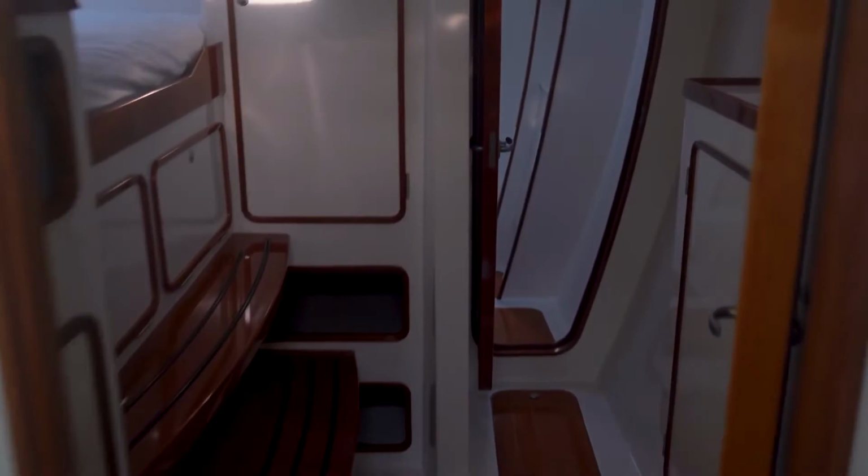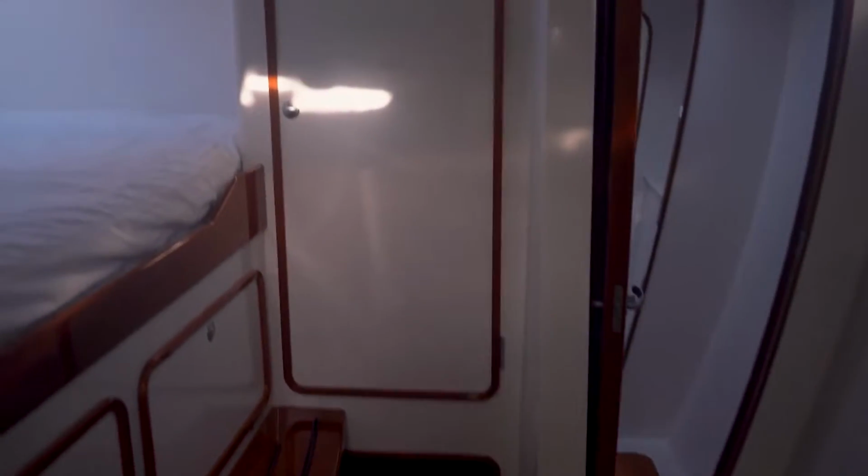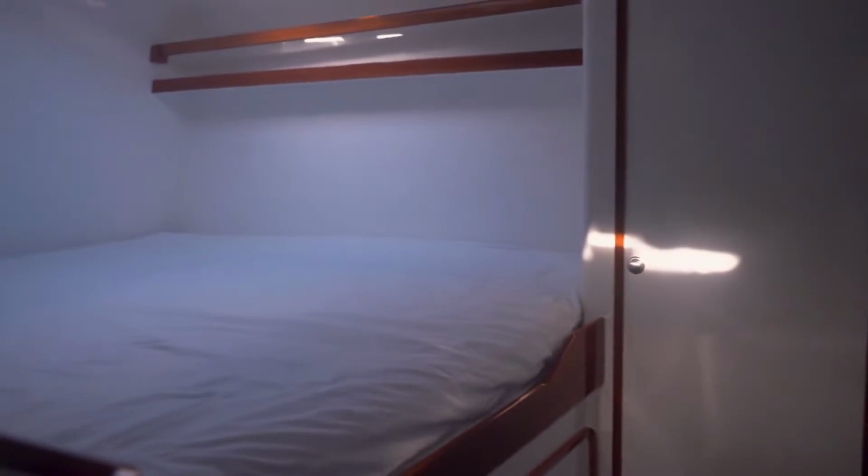So going forward, we have probably what would be considered to be one of the master cabins. There's 2 identical cabins, one on each side. Nice raised bunk here. Lots of storage. Storage locker there in front of us. Another one here behind the door. And we can see plenty of space in there, lots of room.